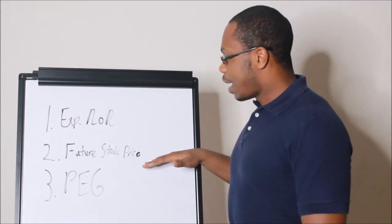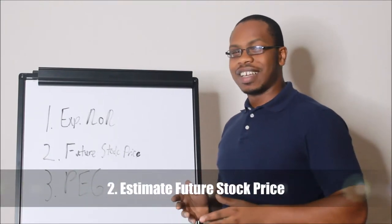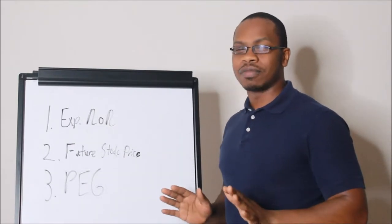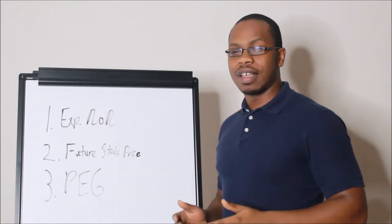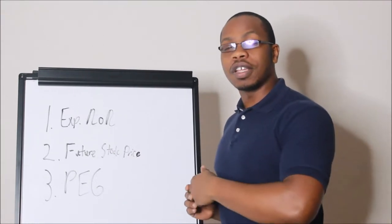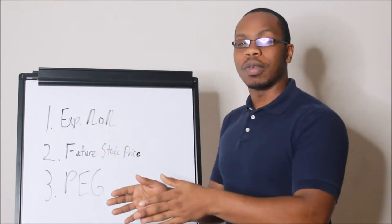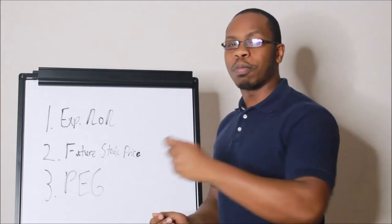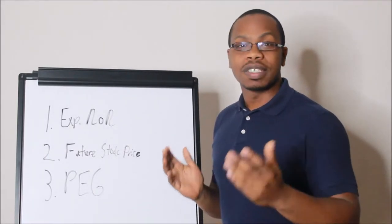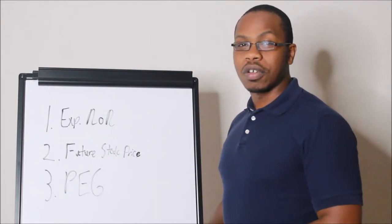Second, try to estimate the future stock price. Now, that sounds similar to what you're doing today when you value a company, right? Not exactly. When I say estimate the future stock price, not just look at a year or two ahead, but project those earnings for a company out 5 years, value them at 5 years, and bring the present value back to today using a discount rate of, let's say, 10%. Use 10%, the historical number for stock market returns.